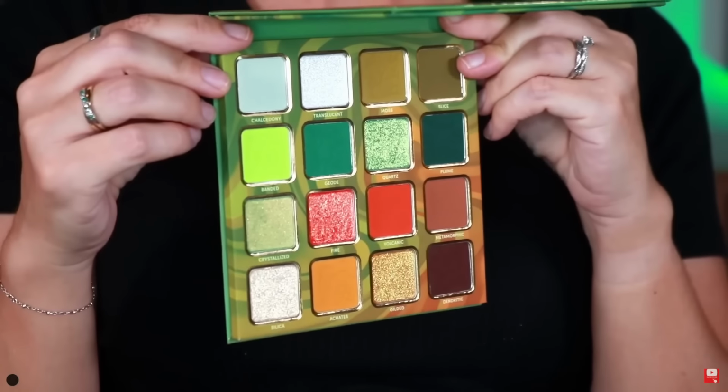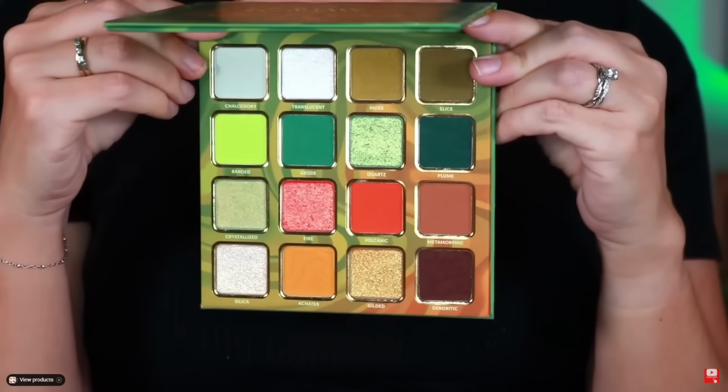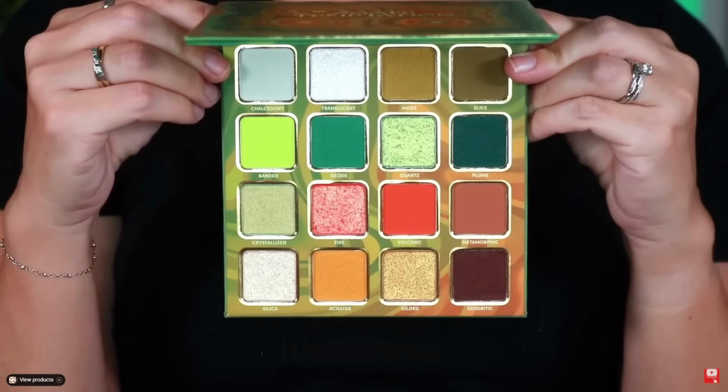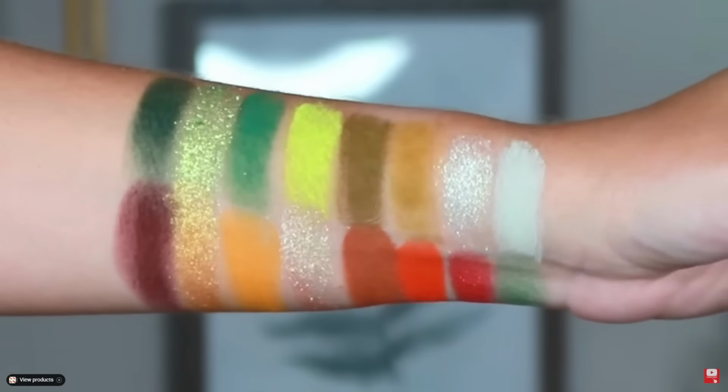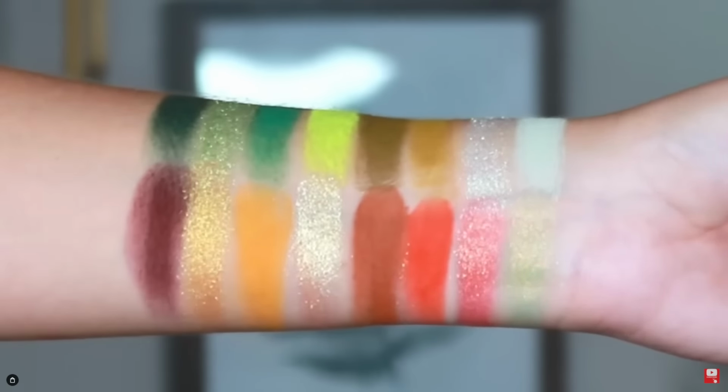This color story right here is just a color story that I love so much, especially during the summer season. I love those greens and golds. I just said that. This is a color story that I gravitate to a lot. Any palette that launches like this, I end up buying because it's one of my favorite color stories out there. I cannot help it. I just feel like a green gold eyeshadow look on my eyes just looks so incredibly pretty. I get so many compliments because of it. So I really do tend to gravitate to palettes like this.